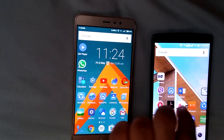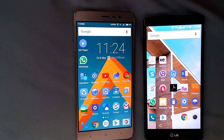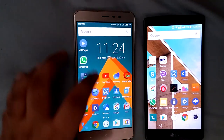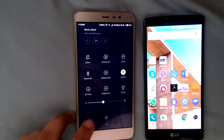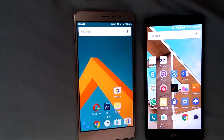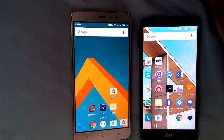You also have the two different user interfaces running. The G4 is powered by Android 6.0 Marshmallow with LG UX 4.0 on top, whereas the Redmi Note 3 is powered by Android 5.1 Lollipop, an older version of Android, with MIUI 7. So which of these two skins is more efficient when it comes to performance? Let's test it out by doing a speed test.